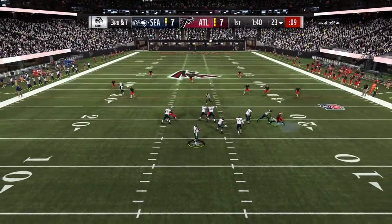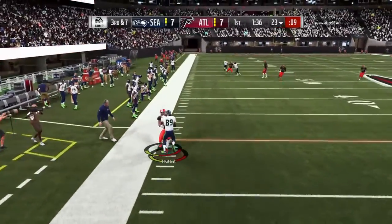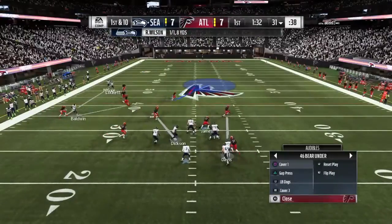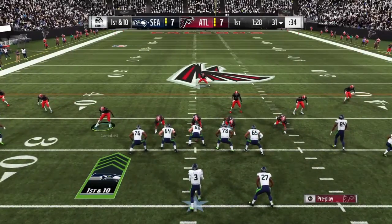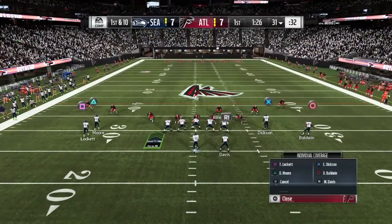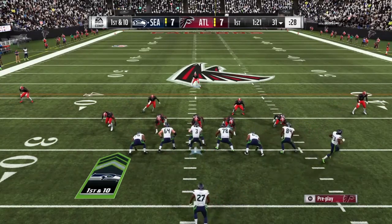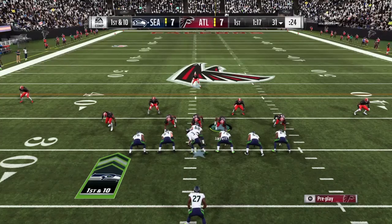On third down, Wilson. It's caught on the left side by Baldwin, and he's going to get to the 31, enough for the first down. First down, Seahawks, Wilson to Baldwin. And there was absolutely zero pressure on the quarterback on that play. Third down, and he has all the time in the world to eventually find an open receiver for a first down pickup.